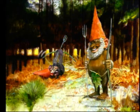Bushman gnomes live in Africa. Whenever he's hungry, he simply shoots some fruit down from the tree with his bow and arrow. He does this lying on his back.